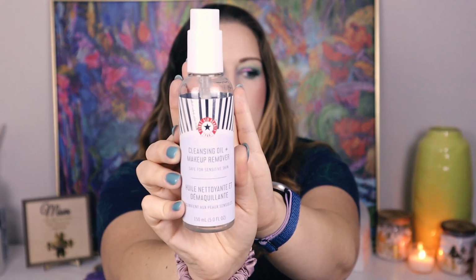Now, what I have already repurchased is from First Aid Beauty. This kind of snuck up on me. This is the Cleansing Oil and Makeup Remover. This bottle came in something else. I feel like it was a Trend Food box, but to be honest, it really could have also been... Gosh, I cannot remember the name of that subscription service that I had for years and years. I'll pop it up on the bottom and I'll feel very silly once I remember it.